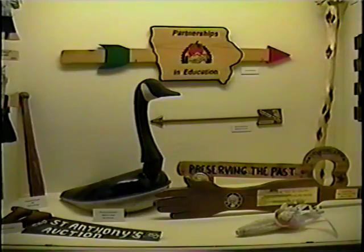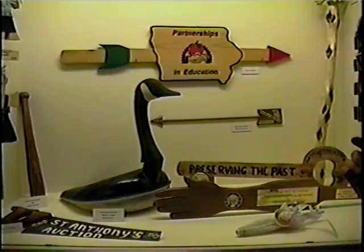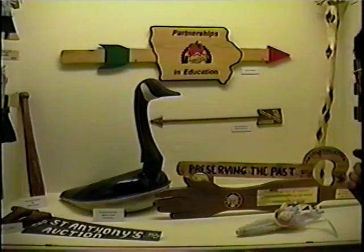Okay, we're at case number 3. On the back wall here, we have a very large pointer with the inscription Partnerships in Education. The source of this pointer is unknown. Below that is another arrow pointer from West Sioux High School in Hawarden, Iowa.